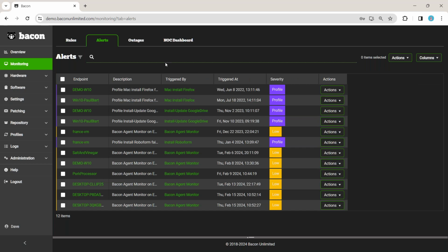Now, when you get an alert, we can either email it out. So we can email any number of addresses. That could be your ticketing system. If you're using Jira or Autotask, we have direct API integration there. So we're able to actually create and then close tickets whenever the alert is raised and resolved. Here we can see our alerts table, and we're able to go through here and dismiss any alerts as need be.